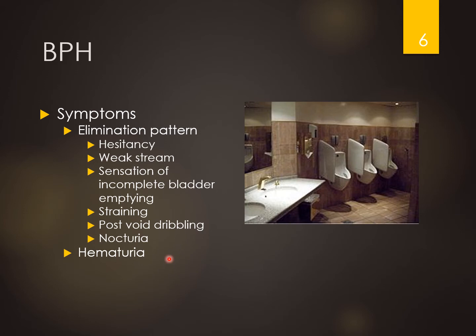We will notice hematuria at the beginning or the very end of a stream. This is very common in our older men with BPH, and this is because of the straining that they have to do to be able to urinate.